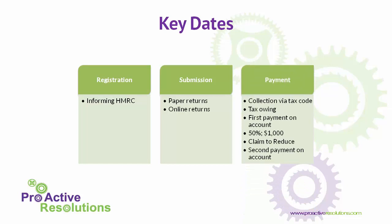If we have income under PAYE and we owe tax, then if we submit our tax return by the 30th of December 2016, any tax owing up to £3,000 can be collected via our tax code. Any tax that we owe for 2015 to 2016, plus any payments on account, must be paid by 31st of January 2017. A payment on account will normally be due if the tax we owe is over £1,000. The payment will be equivalent to 50% of the tax owing.